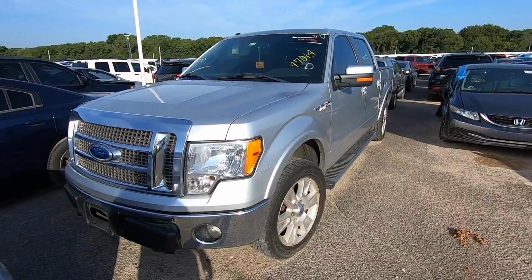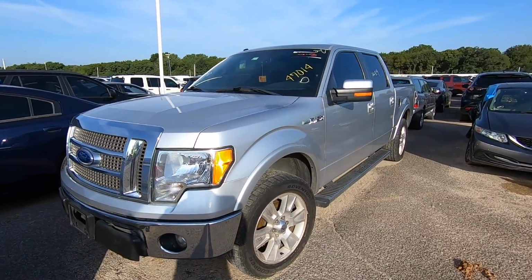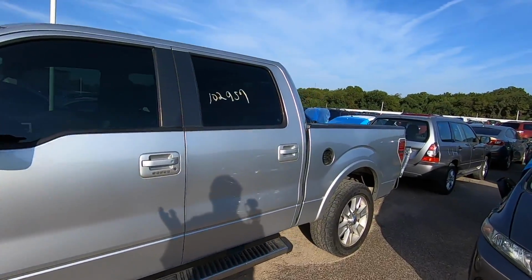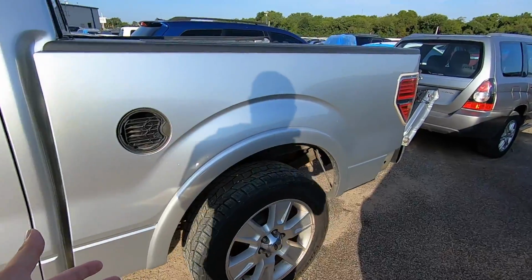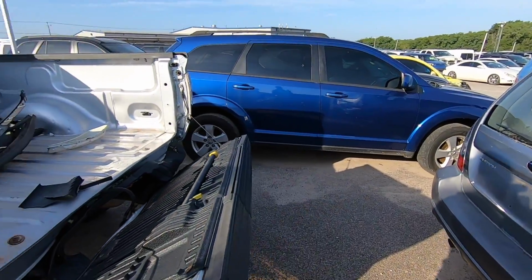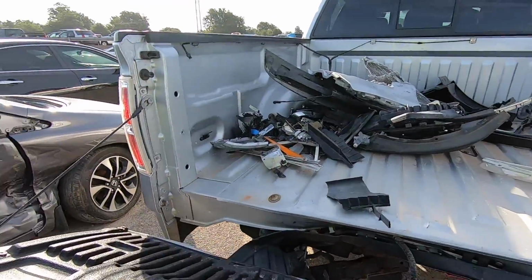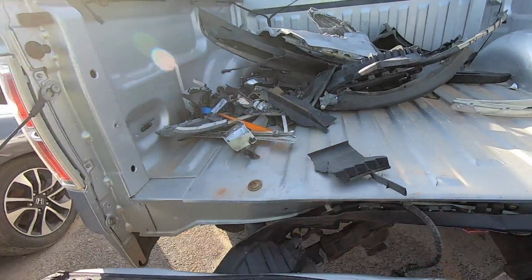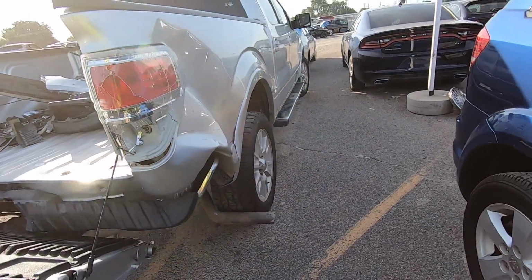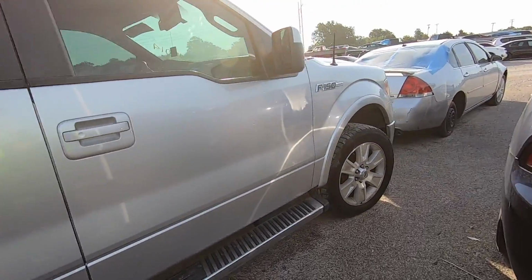Next, we got a 2012 F-150, and it's listed as rear end damage. I haven't taken a look at it yet, but so far so good. Great looking truck, 102,000 miles on the clock. It's got good looking tires. Wait a minute, dang it. This is the one we saw last week. Yeah, I think it was last week. Mike called this the old man bar. Said that this was like a $3,500 tailgate. Okay. Dang it. Man, I hate when this happens. I really do.